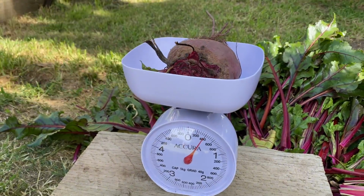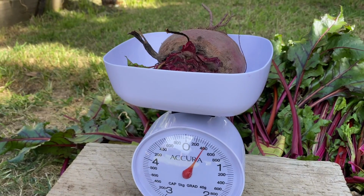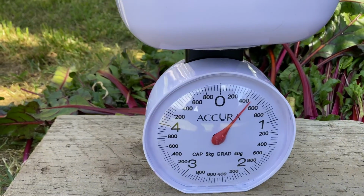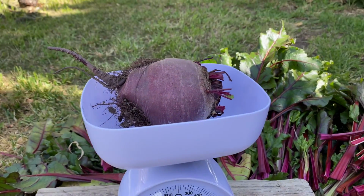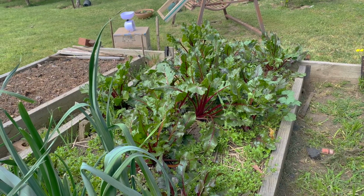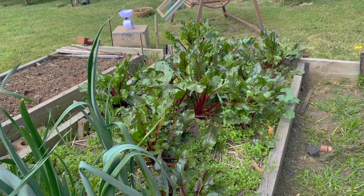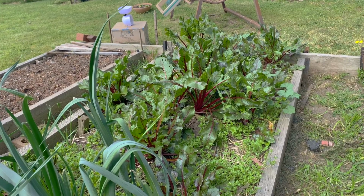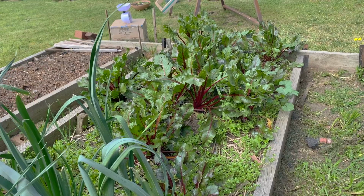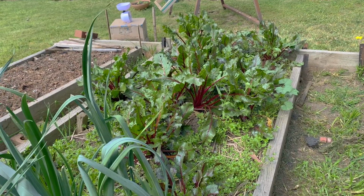Here you can see that this beetroot is about 400 grams, and this one is nearly 450. What I wanted to tell you is that if you still haven't started a small veggie patch, it's time to start now. If I can do this and get great results like this, anyone can do this.